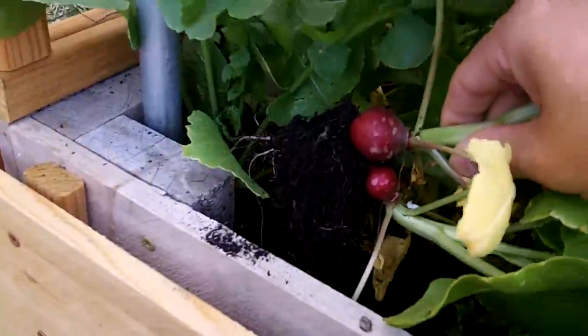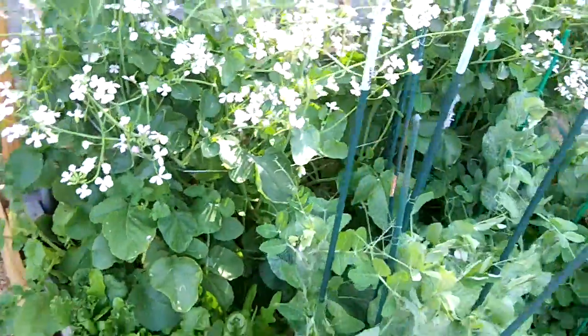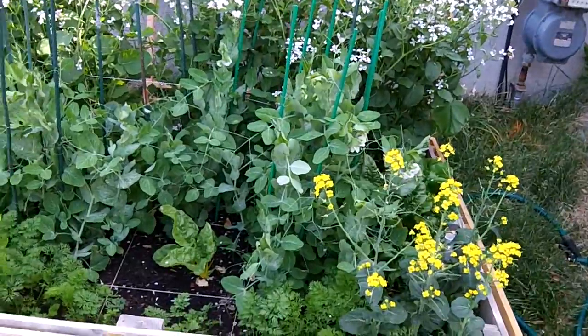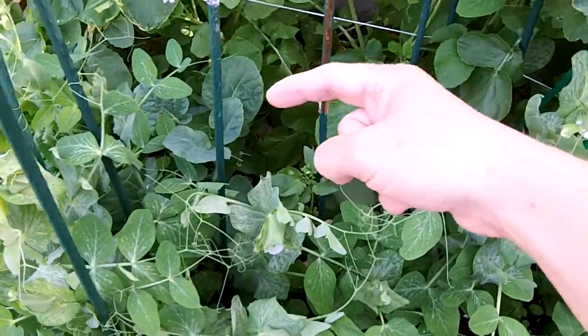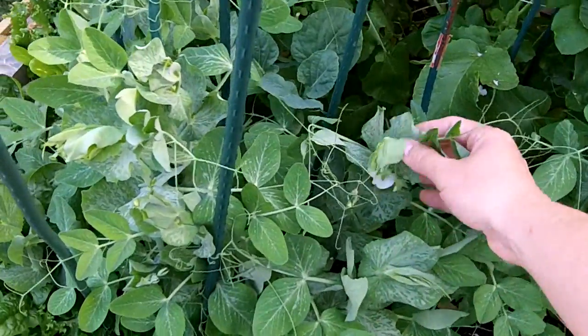So in this particular square, you can see I have some radishes, which are doing well. I'm going to clean this square out, and the same on the other side, and I'm going to put in a melon and a squash and see if they grow beneath the shadow that is the massive rat's tail radishes. Hidden in here is some Brussels sprouts, and then these are the sugar snap peas.